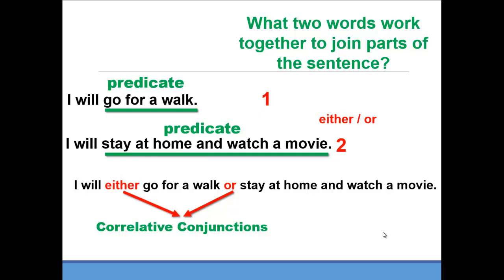What is the predicate? It is the part of the sentence that tells what the subject did or does. The second sentence, I will stay at home and watch a movie. So the second part is also the predicate. So in this example, what type of words do the conjunctions either or join? They join the predicates or the verbs of the sentence.